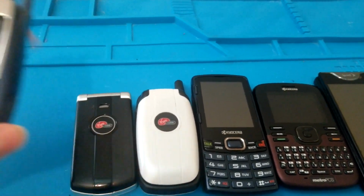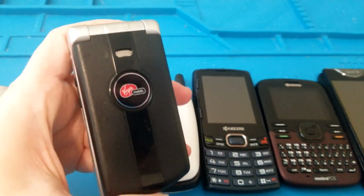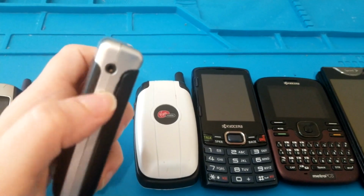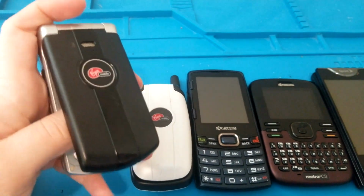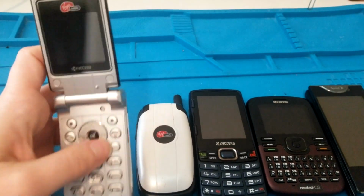At least not often. Next up, we have the Kyocera Marble on Virgin Mobile. Pretty plain little device. A couple of function keys there. A little headphone jack. Removable battery cover here. No front display, so we got this little notification LED. And here's the device.